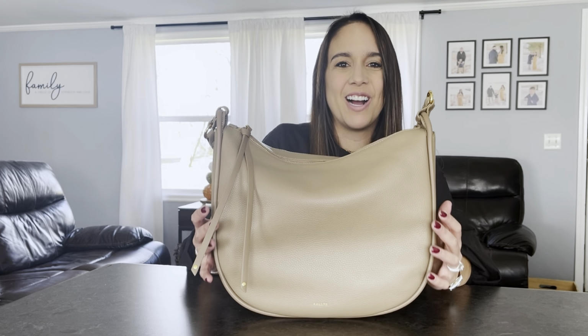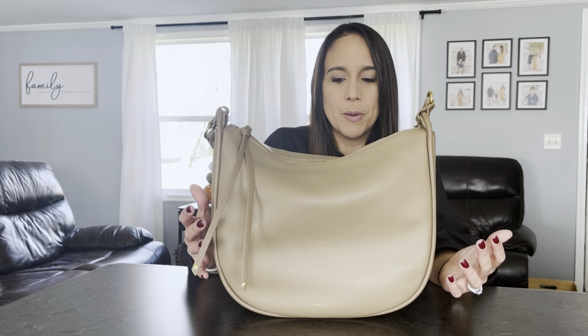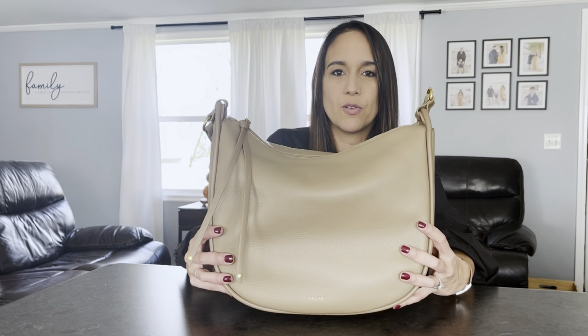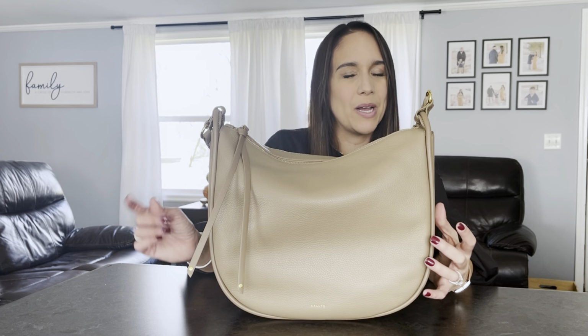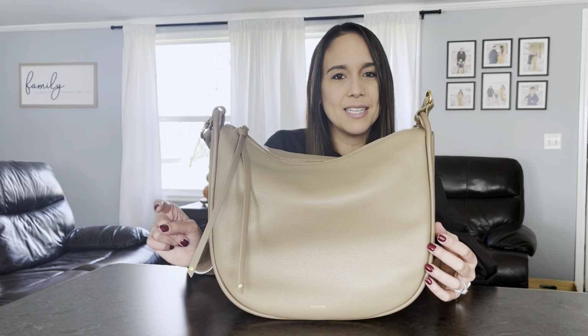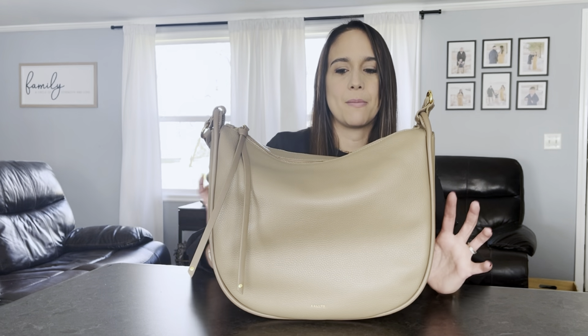I really like the cognac. I think that the cognac goes a little bit better with my wardrobe, and because of that, I haven't reached for this. So as soon as I get this one sold, you better believe that I'm going right back to Aallyn's website and I'm getting it in cognac. This is a great handbag.